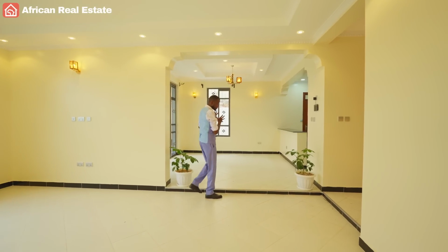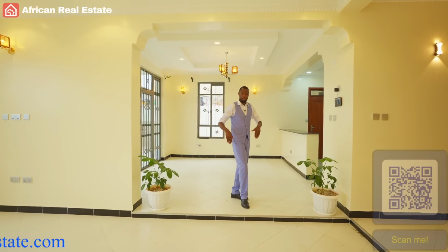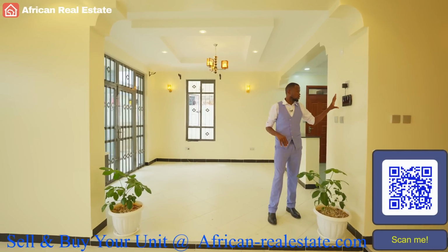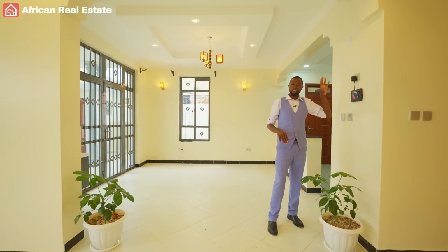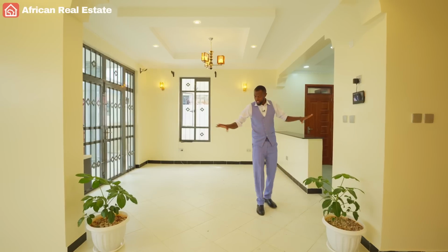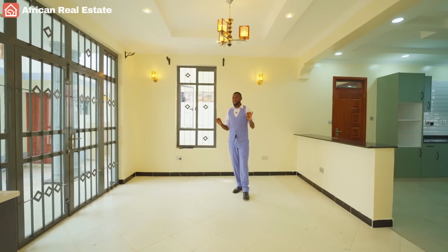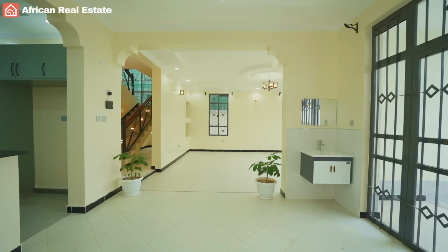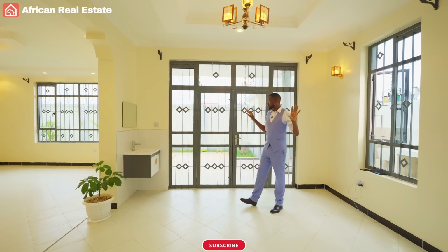On this side, you have the dining area, and it has been denoted by this small lip that separates the dining area from the living room. Here you have intercom, and it has been connected to the gate and to the cameras that will be installed in this unit. The dining area is massive, done very well. This would easily fit a 10-seater dining set, and you are also getting a vanity on this side. The dining area also comes with 2 big windows for enough natural light.